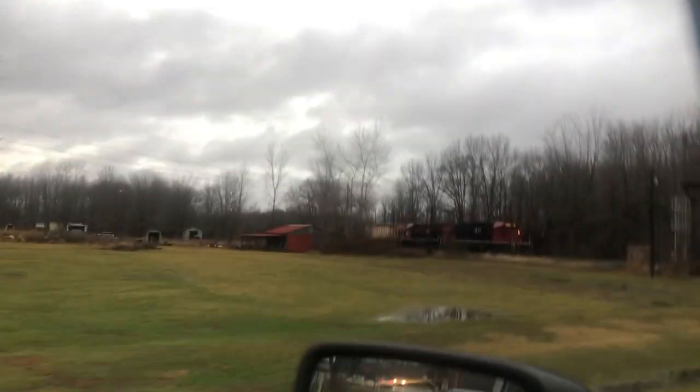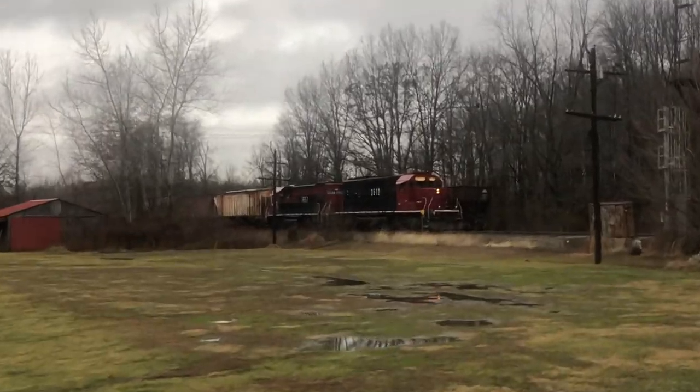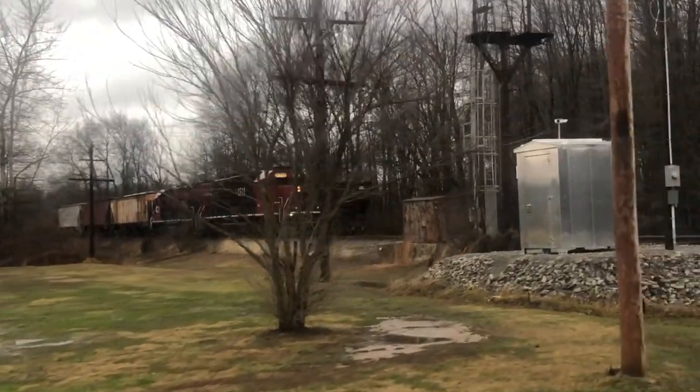Well, they made it as far as the east side of Sardinia and they're gonna shut down there for the night. They'll continue their journey tomorrow on the east end of the line. Just getting too dark, too late.